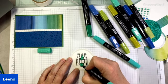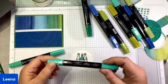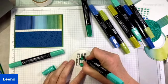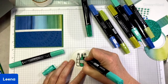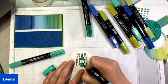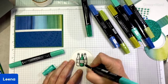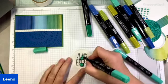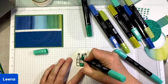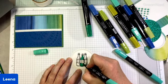So there is my lighter color, my dark Shy Shamrock. And then I'm going to come in with light Shaded Spruce. And this is going to give me my shadow. So I'm just kind of following the shape of the bottle. And there is a shadow sort of as part of the image here. So I'm following that and then adding a bit of shadow at the top and the bottom of the bottle. And then I'm going to come back again with my dark Shy Shamrock and fill that in. Just blend it a little bit.